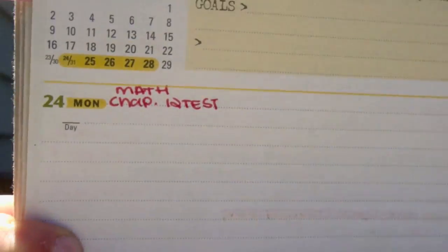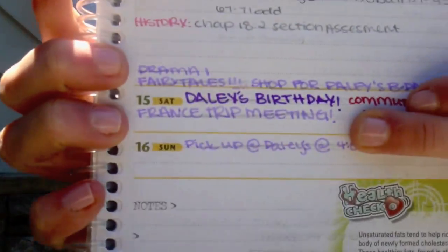And then I have in red any tests or quizzes or when big assignments like essays are due. So for example, next Monday I have my math chapter 12 test. And that way it'll pop out at me. And then I put people's birthdays in dark purple, so they also show up. So there's Daly's birthday. So that's how I organize my planner.